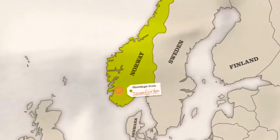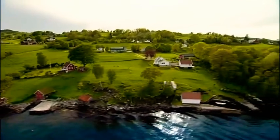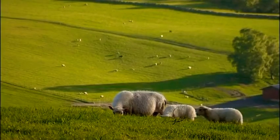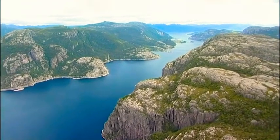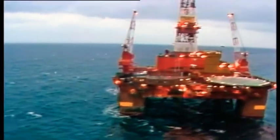This is Ryfylke in southwestern Norway. It is the warmest part of the country due to the Gulf Stream that hugs the coast and warms the region. This climate makes Ryfylke a very fertile area, well known for fresh fruit, excellent lamb, and wonderful fish. Ryfylke is full of beautiful deep fjords and high mountains, as well as green pastures and offshore oil and gas fields.